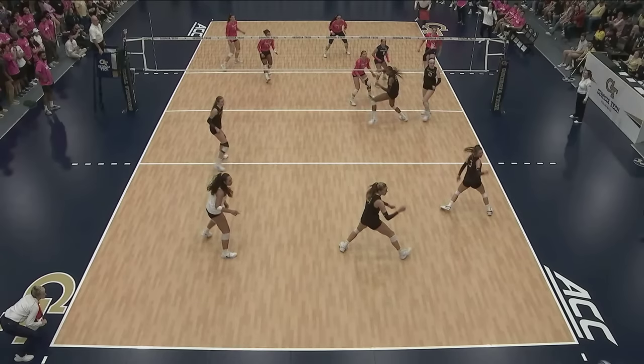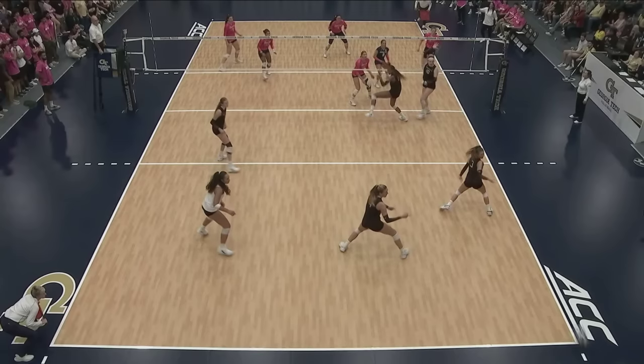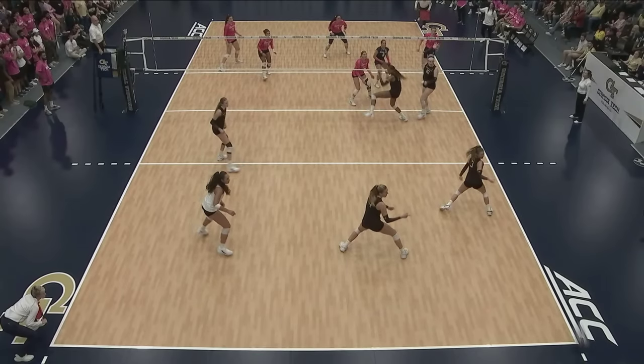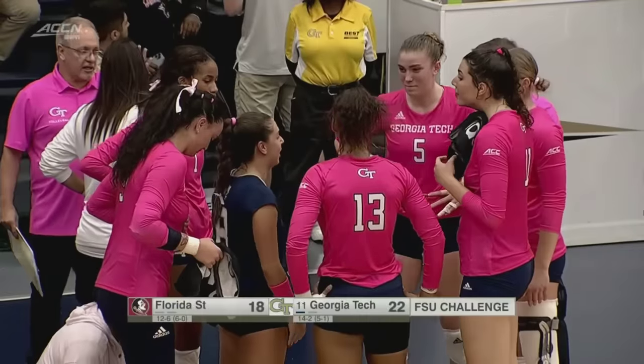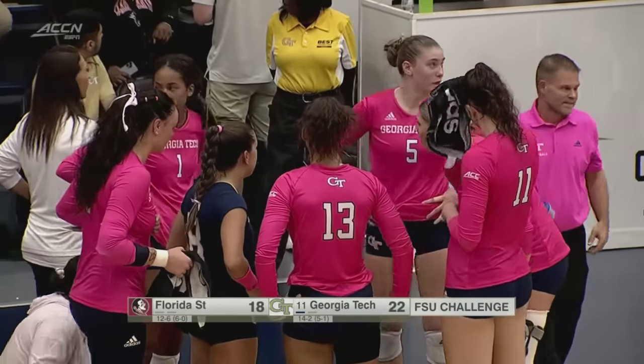Was it in or was it out? Did it catch the corner there? I'm thinking that ball was out. It caught that little dash. Yeah. But that's out of bounds. Yeah, I think this one might be coming back. 22-18. It could go from a four-point Tech lead to a two-point lead.